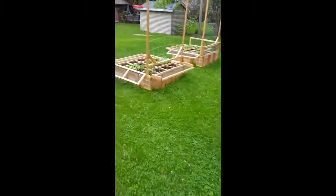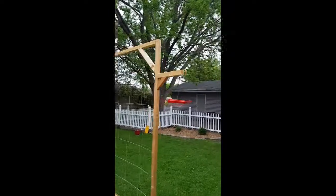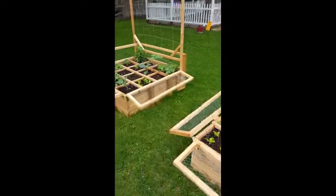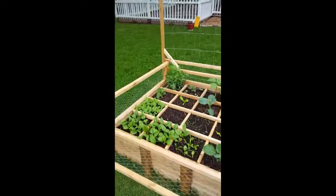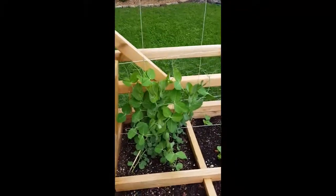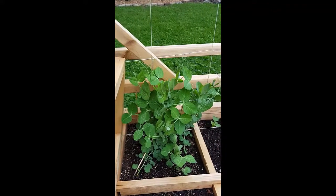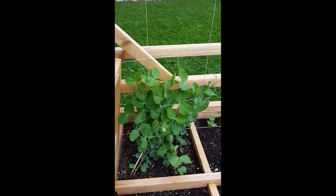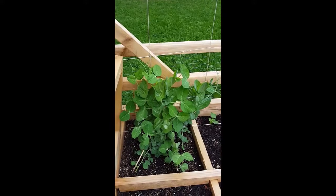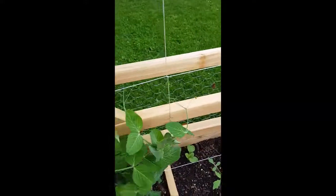Okay, now we're headed to the main garden. We've got a nice hummingbird feeder. We'll start in the western bed. Here are some peas that we started indoors, man, quite a while ago, sometime in early April. So they're really getting big. They're climbing up the trellis. You know, they're really strong.